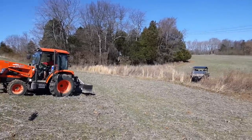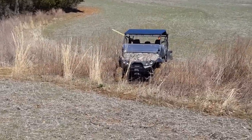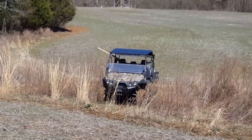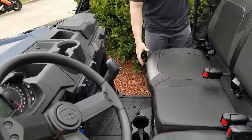All right, I straightened out the tires on the Intimidator. Believe me, people, I don't do this stuff on purpose. I got much better things to do with my time. It's not gonna fall out if you take a turn or anything like that.